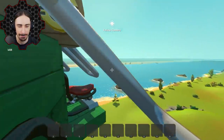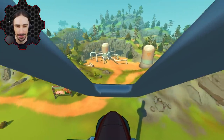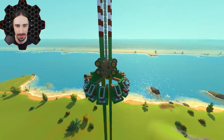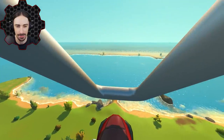Yep. You can go on a first person too if you want the ultimate fear of heights experience. Oh yeah. First person strict follow cam. Oh god, this is so nauseating. So the thing about this is it gives you the anticipation. Once we get up to the top, it stops you here and you wait for like 20 seconds. But don't worry, the ride's not over.